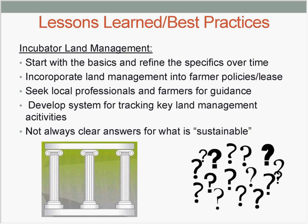It's important to have some basic system in place to track land management over time, especially those practices that are critical to the health of the soils. I hope that sustainable land management is not always black and white, and that you have to be open to adapting, as well as to different perspectives and conservation goals, along with farmer profitability.